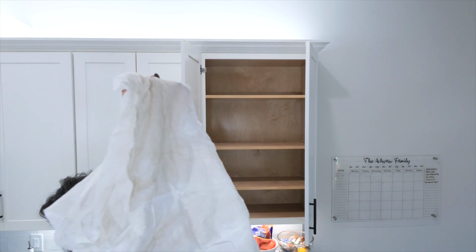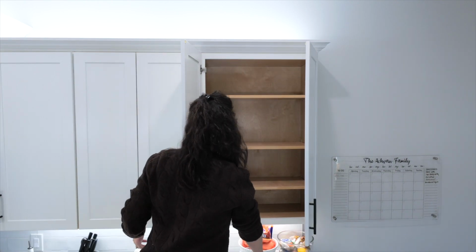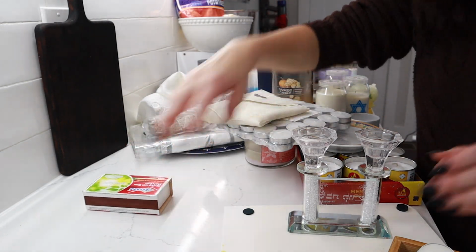Here is the paper towel. It's definitely not white, so they needed to be cleaned. There are so many different items that have made a home in that cupboard.